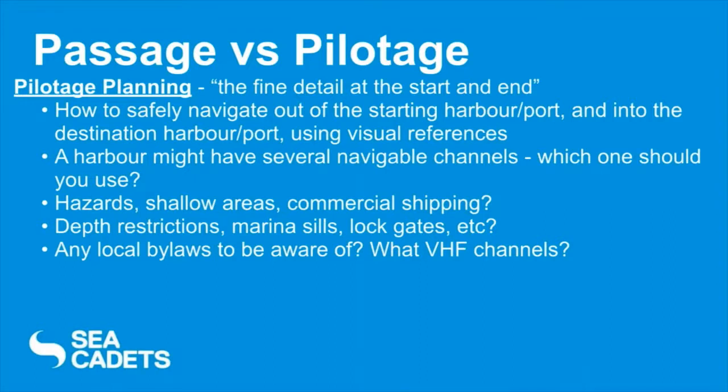Certain harbour authorities might have specific bylaws, local laws in place to say what you're allowed to do. They may set a specific speed limit. They may set different aspects specific to that harbour that we should know about in advance. What VHF channel does the harbour operate on, if you want to hear what's going on with the commercial ship movements, for example?